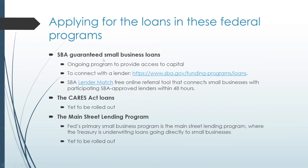SBA also has an ongoing guaranteed small business loan program, which allows businesses to have access to capital. To connect with a lender, go to this website. Also, SBA has developed a Lender Match platform, which is a referral tool that connects small businesses with participating SBA-approved lenders within 48 hours. You can go to this link to access those tools.